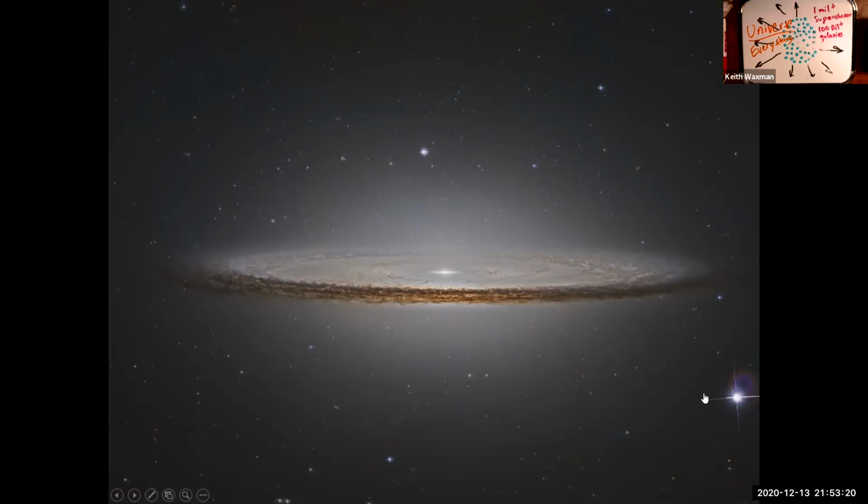If it has 2 bars in the telescope where the light goes by, you have these 2 spikes. If there were 6 bars holding in the secondary mirror, you'd see 6 of these. So it's an artifact. It's an artifact of the instrument that took the picture. And it's a pinpoint if you see something like that.